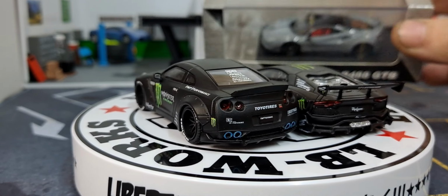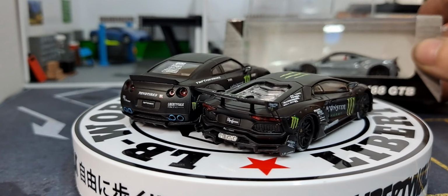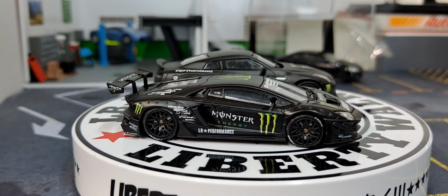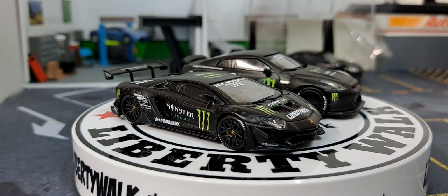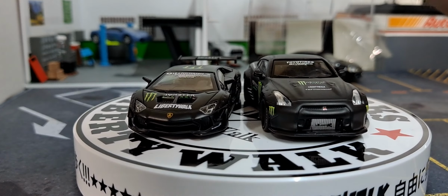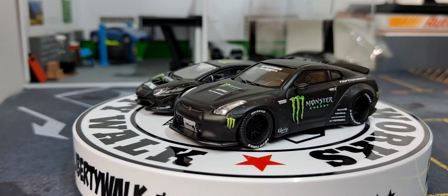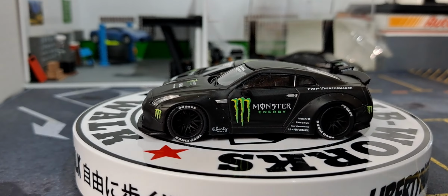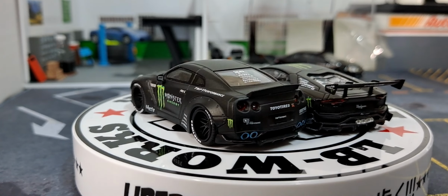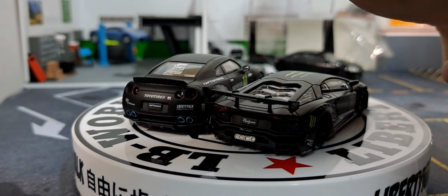Next, we'll check out a CM model Ferrari LP488 GTB. Just had to pick up this Ferrari when I seen when it came out. It's just so well done. I don't know what it is with this Ferrari, but it was just so well done. It was really appealing to me. I had to have it for the diecast collection.